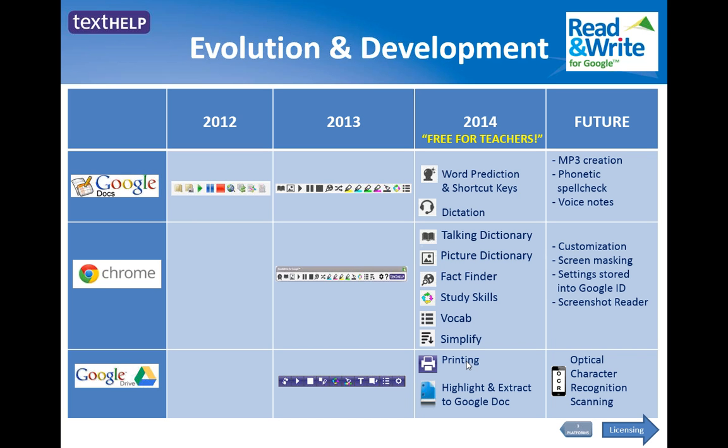We added printing because a lot of people who formerly used Kurzweil and were using KES files wanted to have those printed out. So we added that ability to our PDF reader to print directly once you add in your answers or transcribe in your answers there.